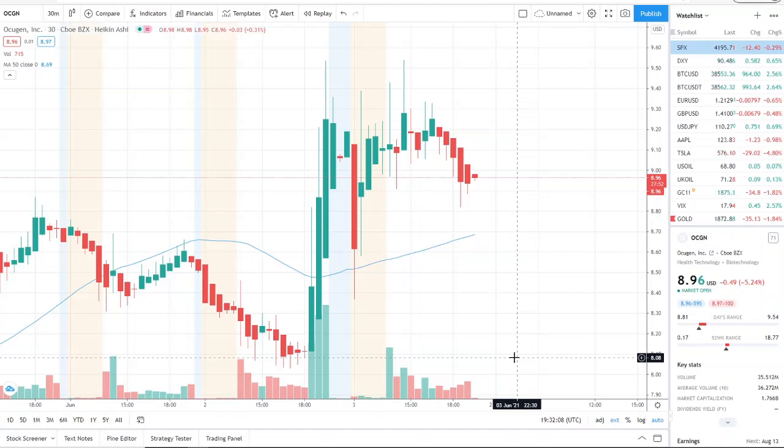I'm going to discuss the ticker symbols I mentioned this morning over at the Discord, as well as a ticker symbol you want to add to your watch list moving forward.